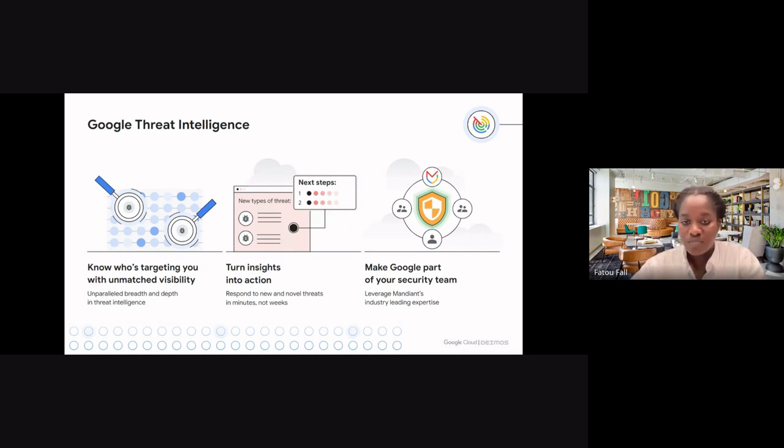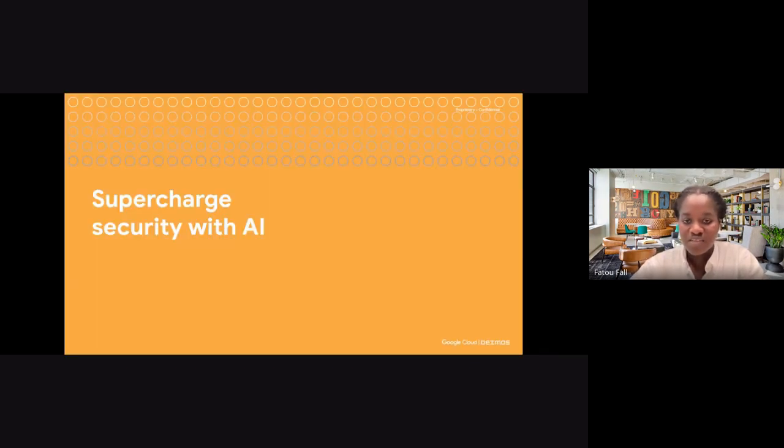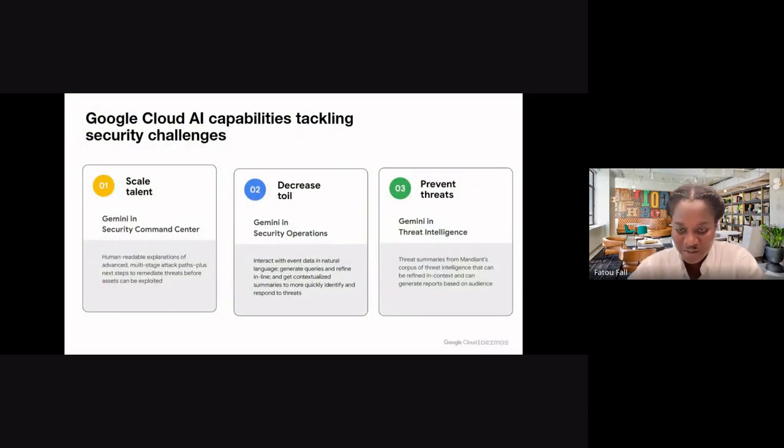I mentioned the AI part earlier, meaning that we have AI in our solutions everywhere. I think you should be aware of our Gemini AI, which is integrated in our solutions. Basically, we have Gemini in Security Command Center, Gemini in Security Operations, and Gemini in Threat Intelligence. The idea behind it is just to make your life easier.